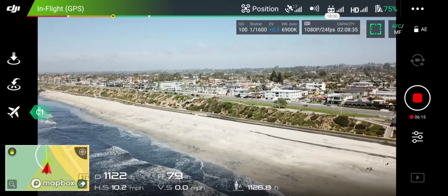Take her down close to the deck so you get some, I like to call these Miami Vice shots, where you get so close to the water and then you strafe along it. Make sure there's nobody around. There she is. I see you. What I could do later in the edit, since I'm not flying fast enough, is just do a quick speed up of this segment of the video.